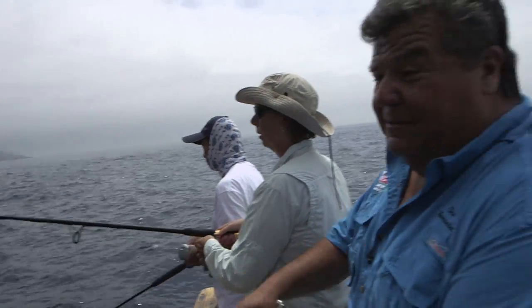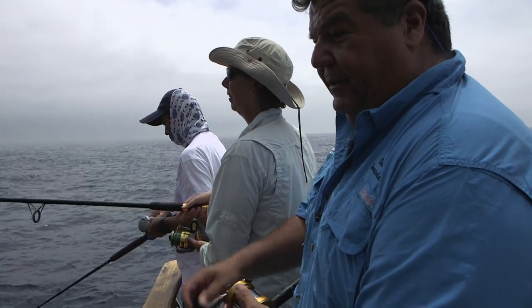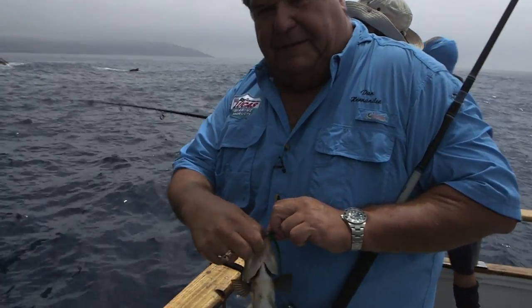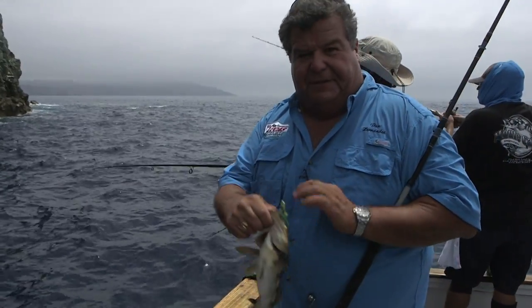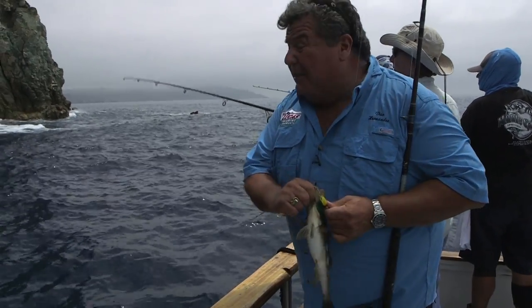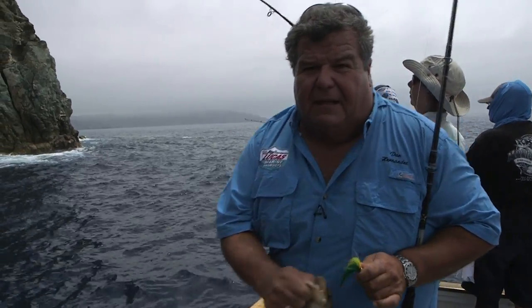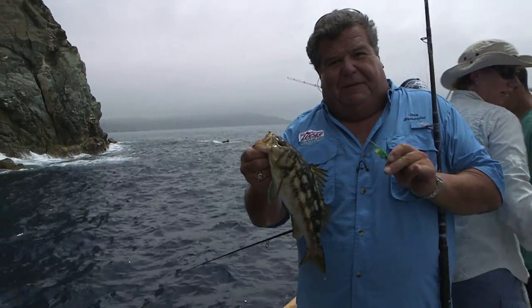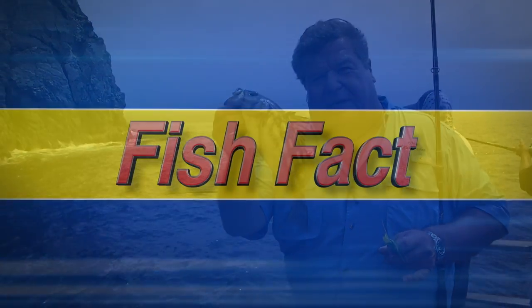Pretty good calico bass spot right here. Bunch of fish. Little calico. Again, just using a B52 bucktail with a strip of squid. Casting it out there, letting it fall. There's some bigger fish coming in now. The guys are using live mackerel and live sardines. But I'm going to stick with the bucktail for a little bit more.